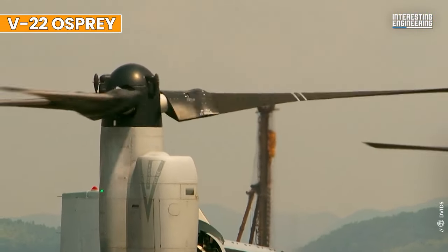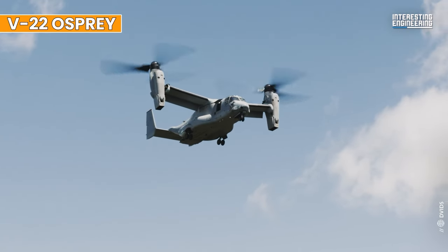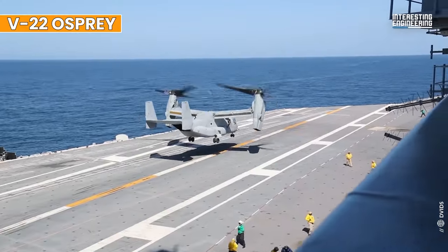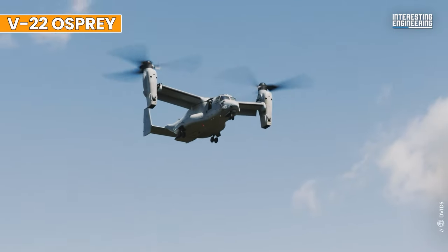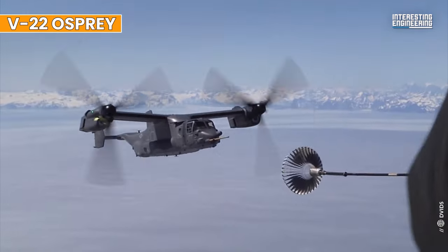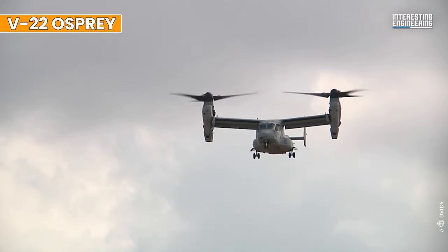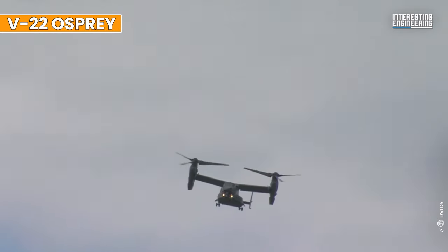Enter the V-22 Osprey. This marvelous machine is a tiltrotor aircraft developed by the United States military. It is designed to take off and land vertically like a helicopter, but it can also fly like an airplane thanks to its rotors, which can tilt to a horizontal position. It can be used for a variety of military and civilian purposes, including transportation, search and rescue, and medical evacuation. The V-22 Osprey has been used in a number of high-profile missions, including the rescue of American hostages in Iran in 2020 and the evacuation of US embassy personnel in Libya in 2014.